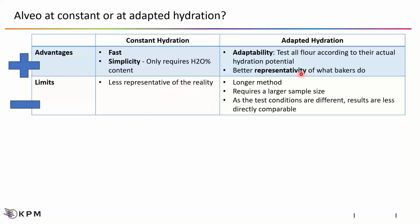Whilst working at adapted hydration, this is showing more adaptability because we are analyzing flour according to their actual hydration potential, and it gives us a better representativity of what bakers actually do. But it's also a longer method. It also requires a larger sample size, and as the test conditions are not exactly the same, we are working in a different hydration, the results are less directly comparable.